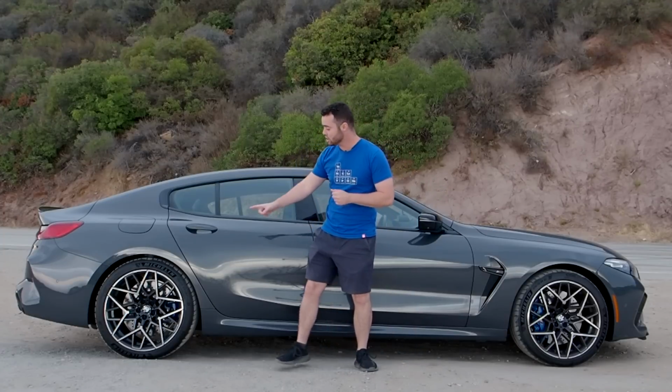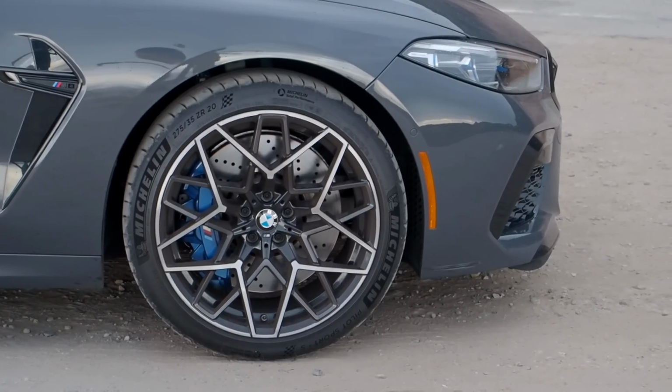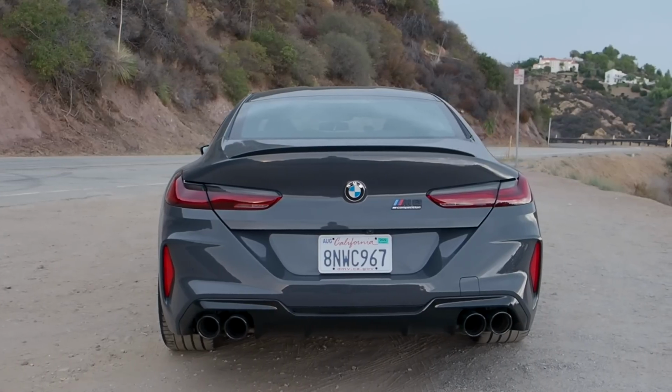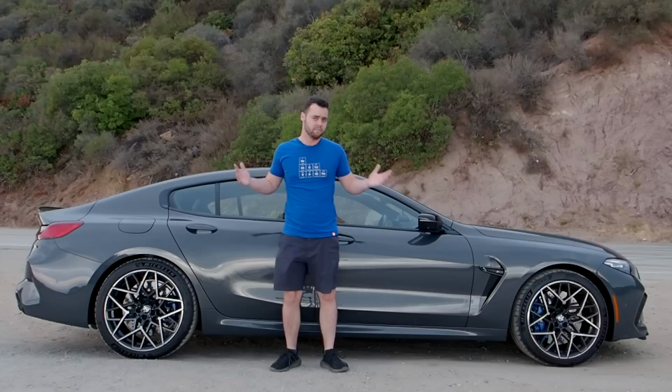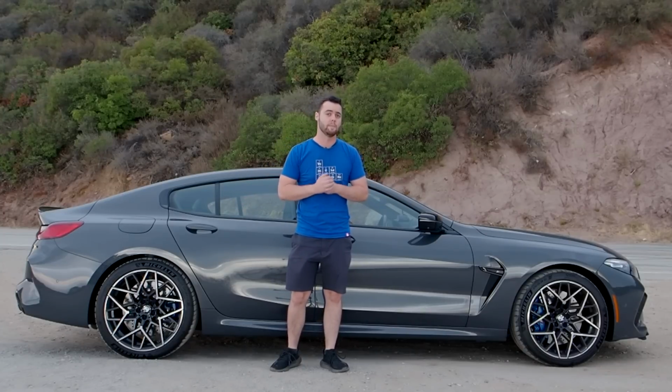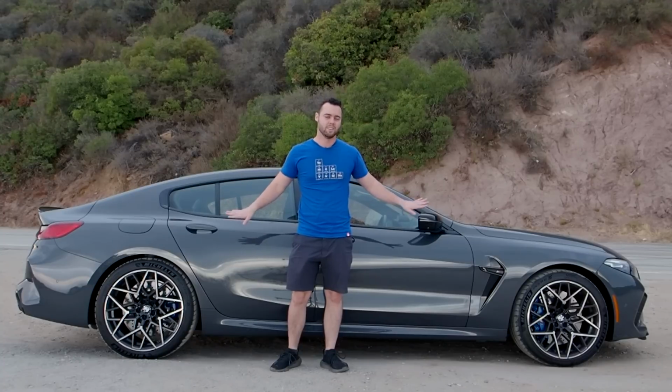That being said, the standard 20-inch wheels are really, really nice looking, coming with Michelin Pilot Sport 4S tires, which are the best in the business. Now, if you've got too much money to function and you just want to blow it on something, for $8,200 you can upgrade to carbon ceramic brakes, but it's an M8, it's not a GT3 RS. Save some money and don't get the carbon ceramics.